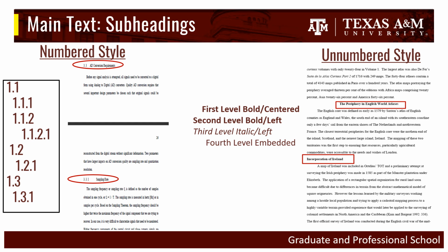If you are not numbering your subheadings, then you do need to change the font style because your reader needs some way to identify which subheading level we're currently reading. What you see on the slide is only meant to be a visual example. You do not have to adhere to the style seen here. There are examples of what an embedded subheading looks like, both in the guidelines and in the templates.